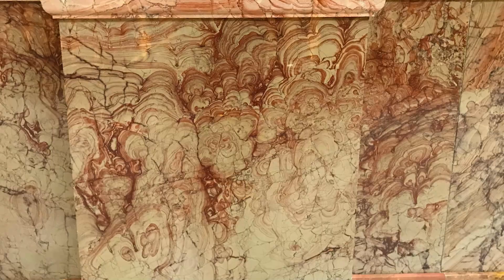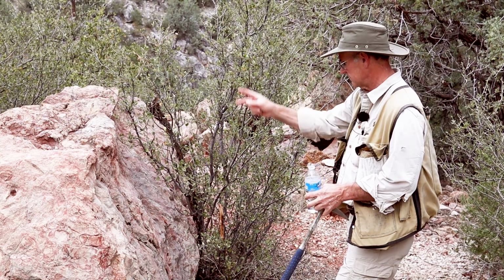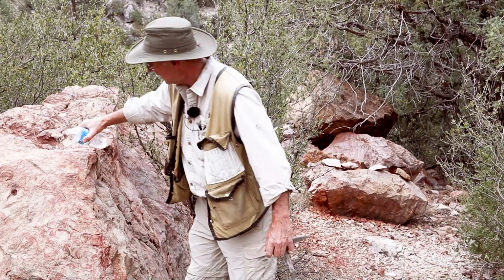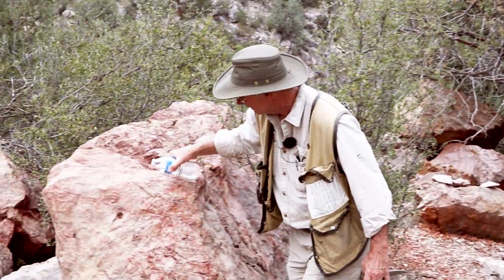If you need to see the finished product, go inside the state capitol and see how beautiful it really is. But this is one of the best remaining pieces here on the surface. I think they didn't bring it to the capitol because it's got a crack in it. But if you wet the marble, you can see some of the color coming out in it.